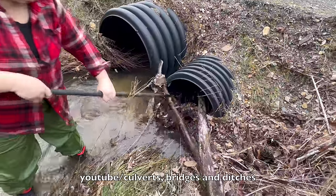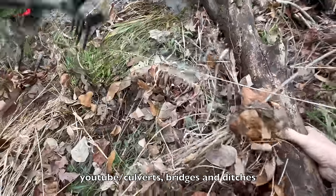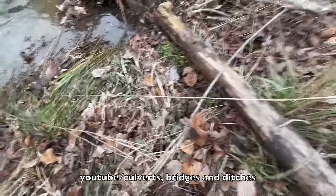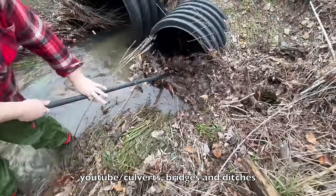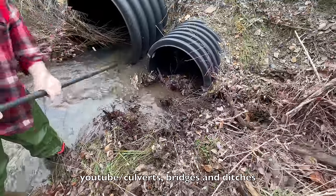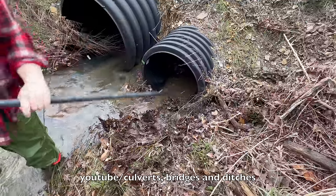Sitting on flat ground now. Yeah, that's not going to block anything. Ooh, ow. Yeah, that's all connected. Let me grab this. Oh, okay, I got it. There we go, that's flowing better.